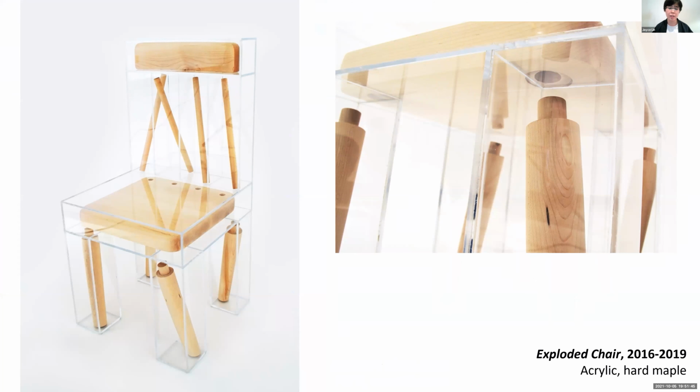So the parts will shift around. If you pick up the chair and kind of shake it, the parts will shift around every time it's moved. So it's always in a different state. And I wanted to evoke this fear again, this feeling of literal disconnection.